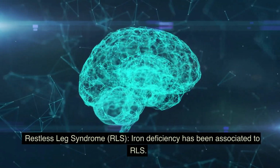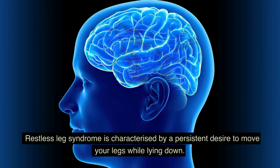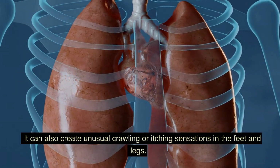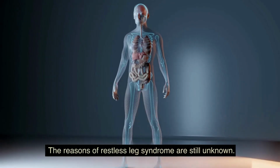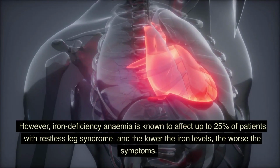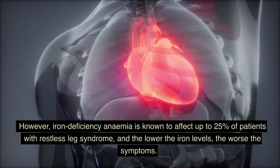Restless leg syndrome, RLS. Iron deficiency has been associated with RLS. Restless leg syndrome is characterized by a persistent desire to move your legs while lying down. It can also create unusual crawling or itching sensations in the feet and legs. It is frequently worse at night. Thus, sufferers may have difficulty sleeping. The causes of restless leg syndrome are still unknown. However, iron deficiency anemia is known to affect up to 25% of patients with restless leg syndrome, and the lower the iron levels, the worse the symptoms.